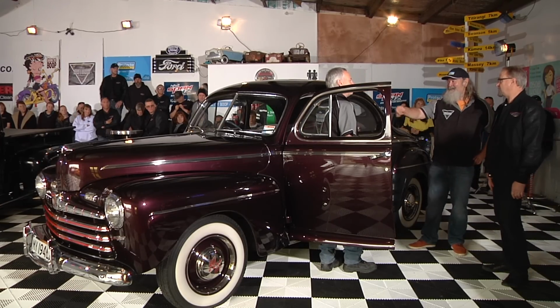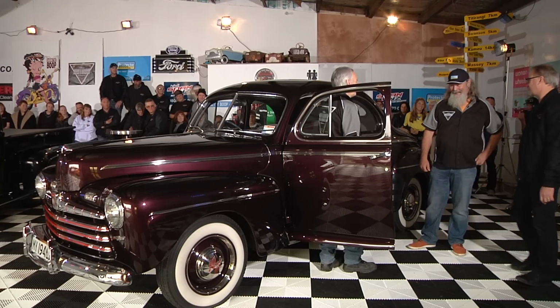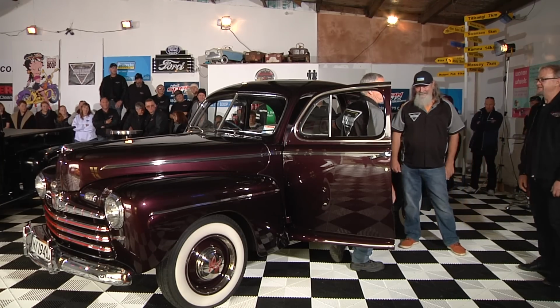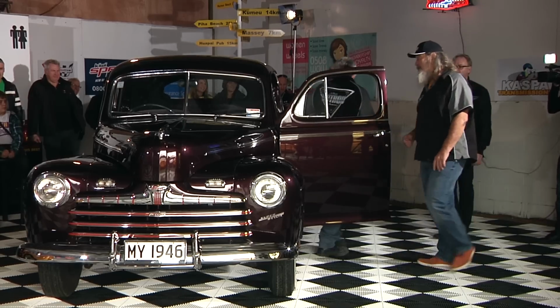Is there enough room for Doug to get in the boot of it? He's not going anywhere. He'll probably try in there if he wants to. He's got this fetish about boots. I love boots. I like one thing, the quarter light.